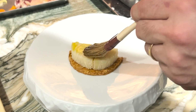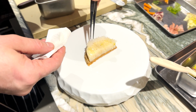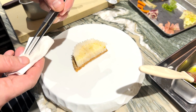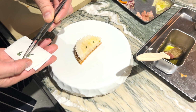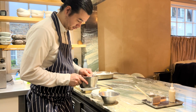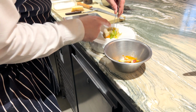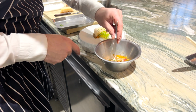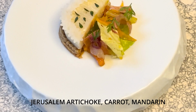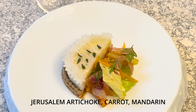We're going to dress that with dots of caramelized Jerusalem artichoke puree, as well as pickled Jerusalem artichokes, and some little picked thyme leaves. And then we'll dress the salad with the clementine dressing, and then that will literally just be placed on the side next to the tart itself. There we have the Jerusalem artichoke tart with bitter leaves and a clementine dressing.